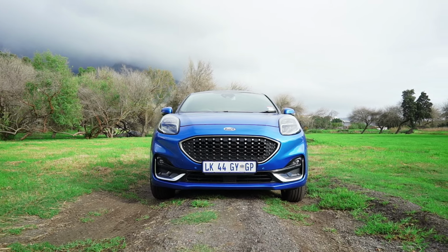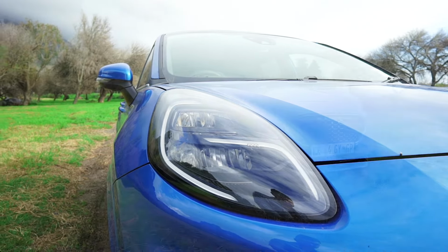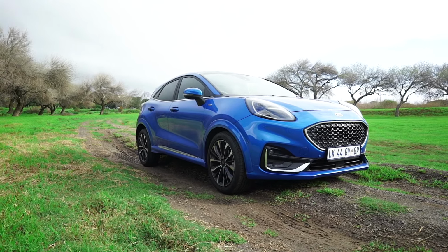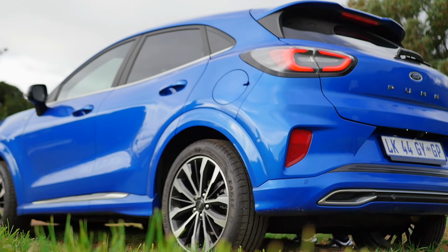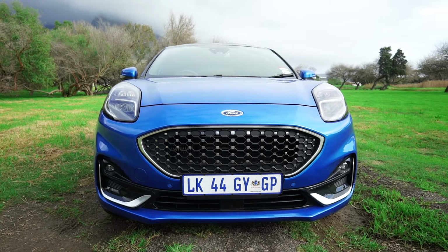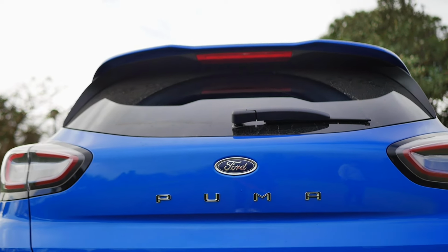And we've spent 6 months in its company to get to know some of its little quirks and intricacies and its features, and it's been time well spent. For those of you that don't know what the Puma is, essentially it is Ford's compact crossover model. It is based on the company's Global B platform. Here in South Africa, the Puma is available in 2 flavors. So you've got the entry-level model, which is the Titanium. It's a little bit weird for our naming conventions because usually Ford's Titanium label goes on their range toppers, but in the Puma's case, that's the entry point.